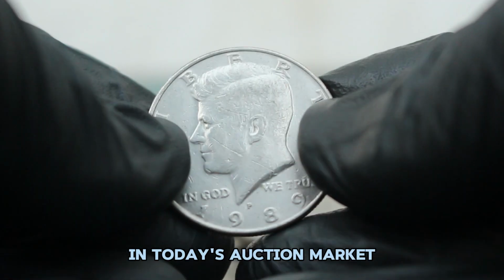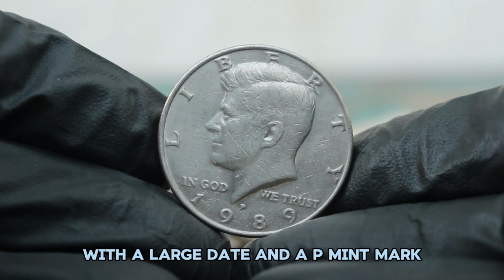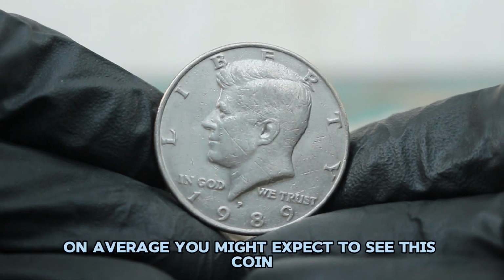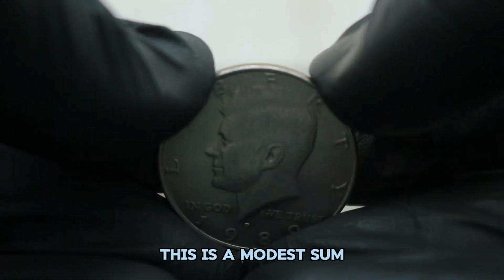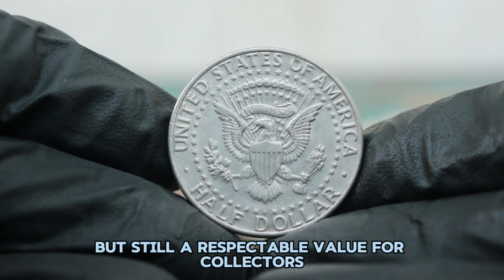In today's auction market, the value of a 1989 silver Kennedy half dollar with a large date and a P mint mark in fine condition can vary. On average, you might expect to see this coin fetching between $200,000. This is a modest sum compared to some of the rarer coins in the Kennedy series, but still a respectable value for collectors.